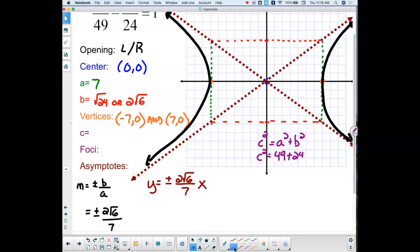So C is going to be the square root of 73. Am I going to add that to the x part or the y part of my center? X, because it went left and right. Okay? So the foci then are at plus and minus the square root of 73, comma 0. Phenomenal. Good times.